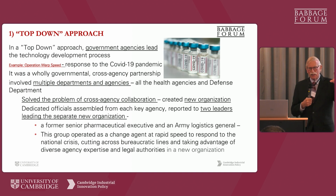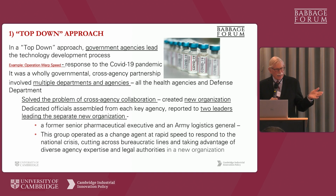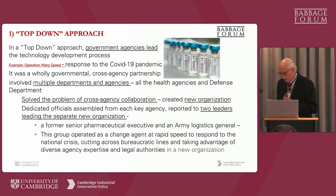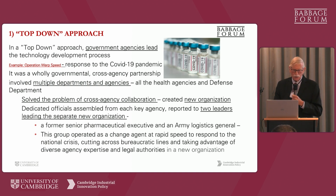Operation Warp Speed created an entirely new organization, right? It didn't rely on a committee process to talk to each other around a committee table. This involved creating a new entity. Dedicated officials from the different health agencies and defense were allocated and reported to this new thing. And there were 2 leaders drawn from outside of many of the existing agencies to run it. So the folks delegated from different agencies brought the authorities and capabilities of their agencies with them, but reported to a new thing. Someone in the United States once described cross-agency collaboration as a contradiction in terms, but Operation Warp Speed really tackled this problem with a new organizational model.